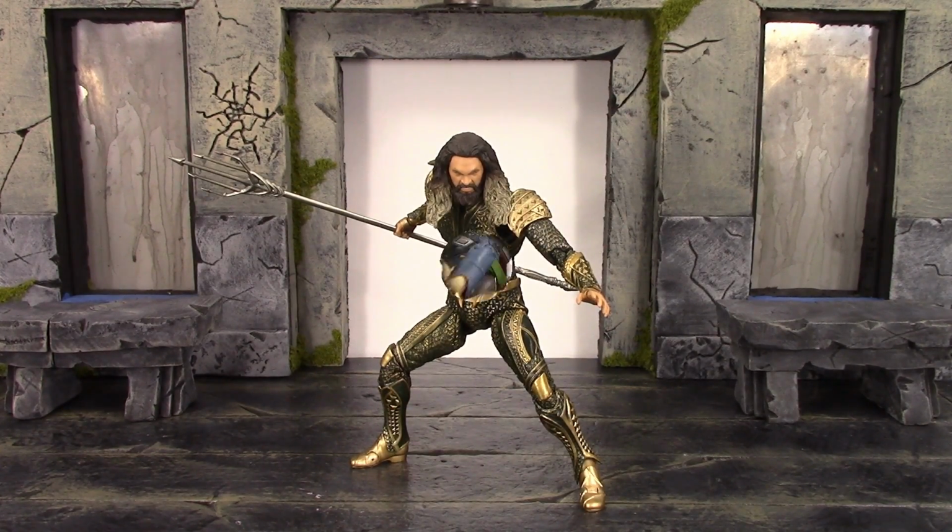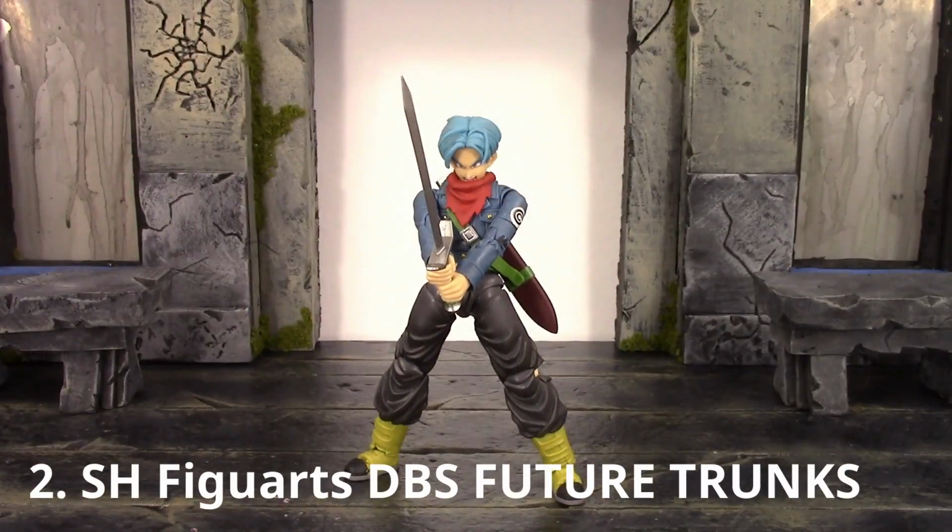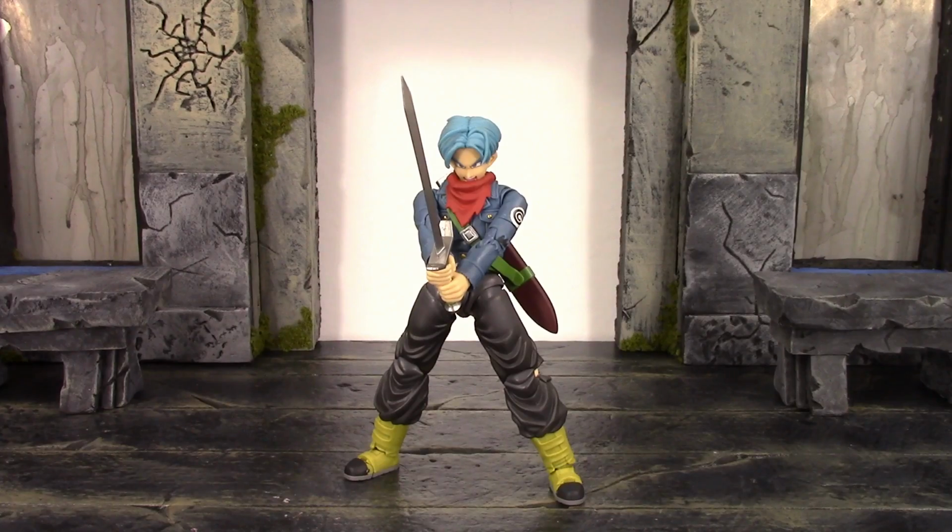Now coming in at number 2. And coming in at number 2 is a more recent release, and that is the S.H. Figuarts Dragon Ball Super version Future Trunks. And Tamashii Nations killed it with this figure. They really could not have done any better of a job with this Trunks.